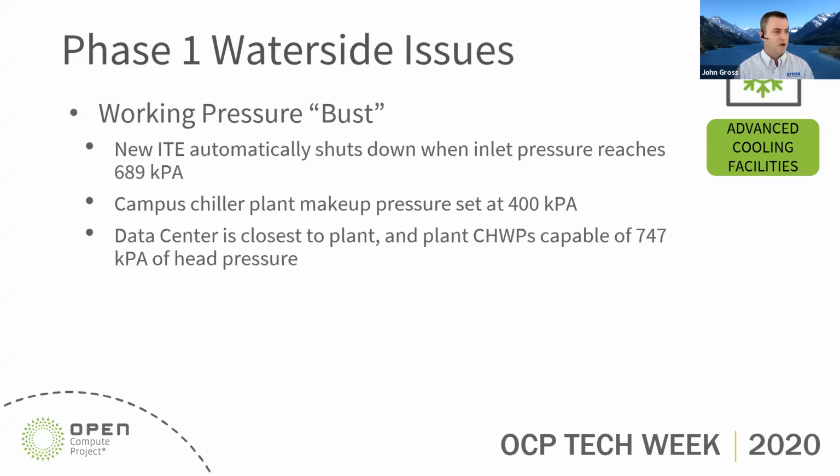The water side is where we had the bust. And where that bust came in was during normal operations, we didn't have any problems with the maximum working pressure. Where we had the problems was when the chiller plant was staging up and staging down chillers in response to the campus load. The pumps, as they would ramp up and down, were so big. These are 500 horsepower pumps. And the plant was set up with a very high makeup water pressure to it. During these transient events or during pump recovery from a power outage, we were seeing spikes in the actual working pressure on the chilled water supply side that was causing the HPC to go into a diagnostic fault and shut itself down. So we were having unplanned shutdowns of the ITE due to these pressure spikes in the chilled water supply system.